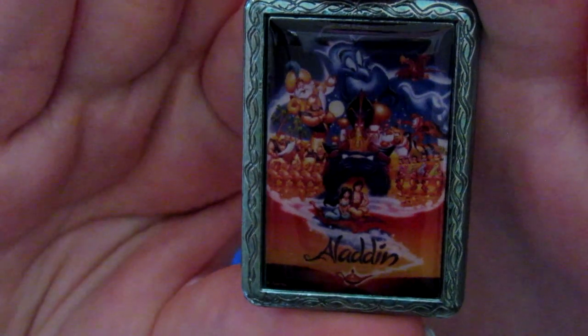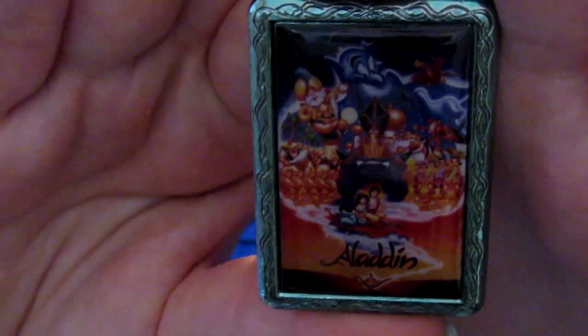There is a lot going on. And I feel like the poster is so small that you can't see it. Aladdin, I think, and Jasmine. It's like the dancing girls, but you can't really see them. There's Raja. There's Iago.